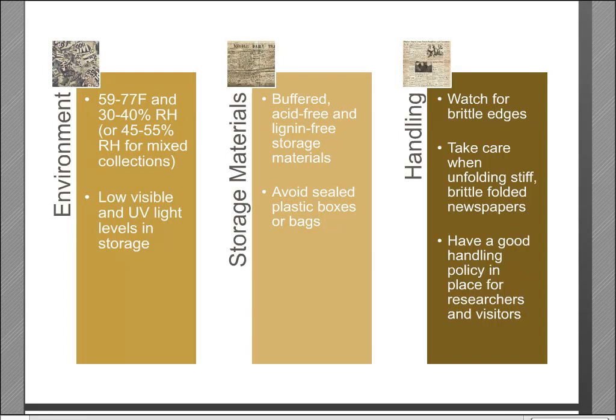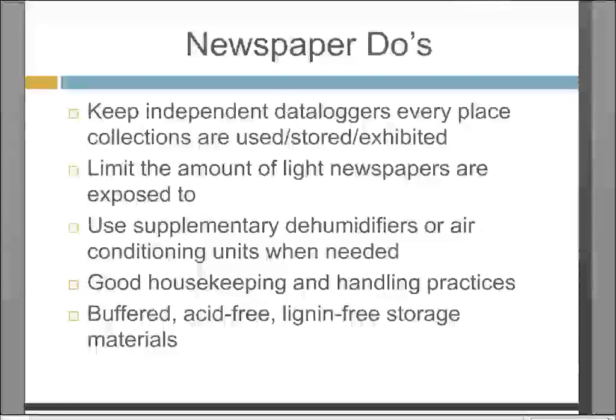Ideally, you do want to keep the environment stable with minimal fluctuations in temperature and relative humidity. And you also want to avoid light exposure. You want to avoid sealing newspapers in plastic boxes or bags, which can create an unwanted microclimate. You do want to take care when handling newspapers. Watch for brittle edges. Take care when unfolding stiff or brittle materials, things that don't feel like they want to yield. That's something you don't want to force. And you do want to have a good handling policy in place for researchers and visitors.